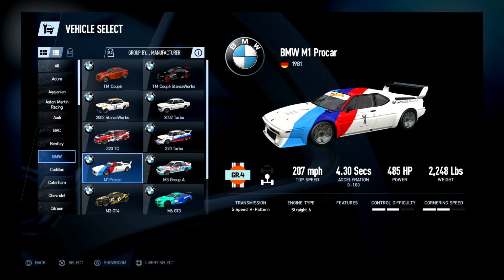And I think it just looks absolutely amazing. I love the look of this thing. It really does. Maybe just a little bit dated, but at the same time, I think this is one of the best looking BMWs ever produced, in my opinion. That's just me, but I love the look of this thing.